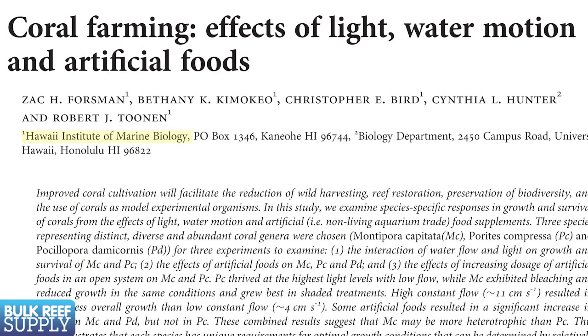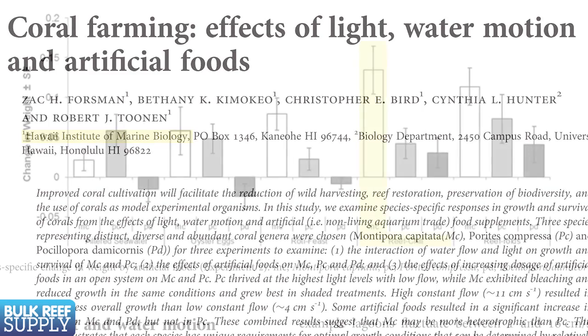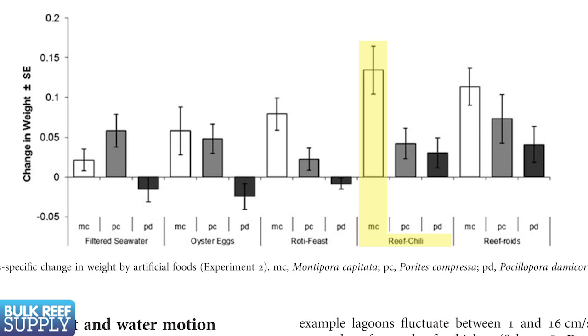Recently, the Hawaii Institute of Marine Biology did a study on coral farming which included the effects of light, water motion, and artificial foods. I'm proud to say that in this study, Reef Chili was found to have produced the fastest single species growth of all the coral foods tested, and one of only two which saw growth in all three species of corals tested.